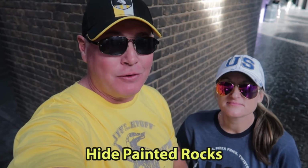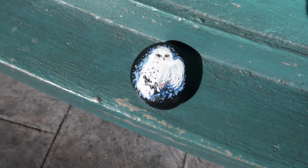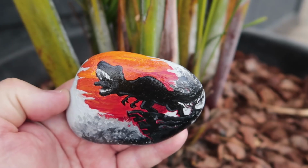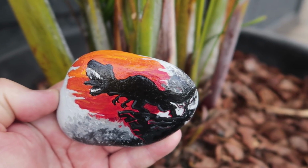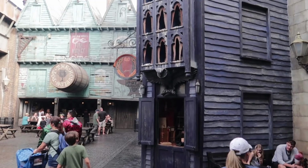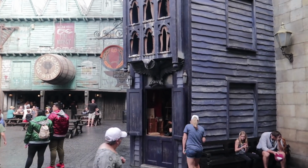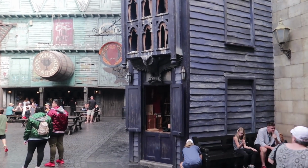Item number 1 on today's countdown, we're not going to climb these rocks, we're going to paint and hide some rocks. That's right, the number 1 coolest thing you can do at Universal that you're not doing, that you should be doing: painting and hiding rocks, painted rocks. This is something that you really cannot do at Disney.